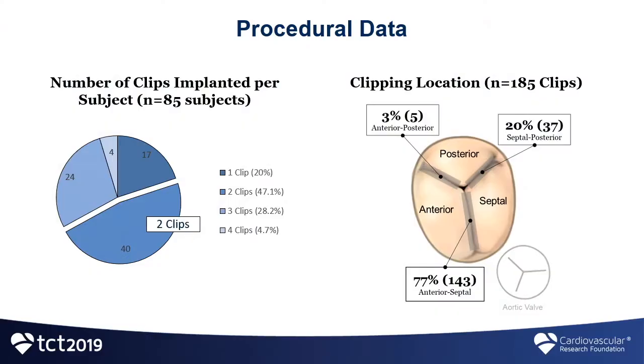So where do we put the clips, or how many clips did we use? The vast majority of patients got 2 clips. Some patients needed 3, and very rarely some patients needed 4. Location is important. If this is the aortic valve, the RV free wall is around here. Most of the enlargement occurs this way, right? And 77% of the time the clips were placed between these two leaflets.